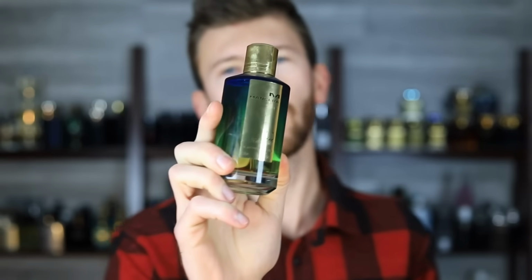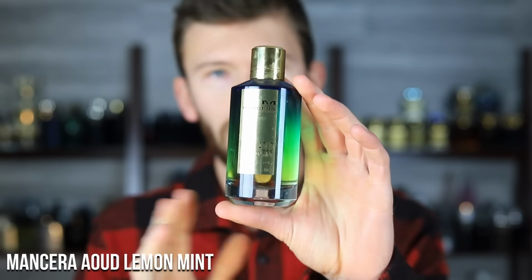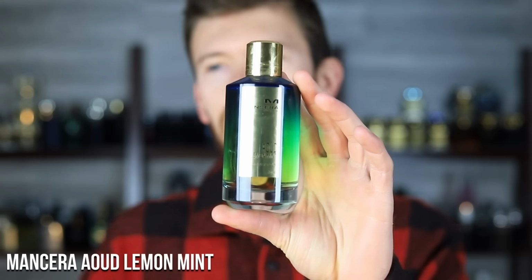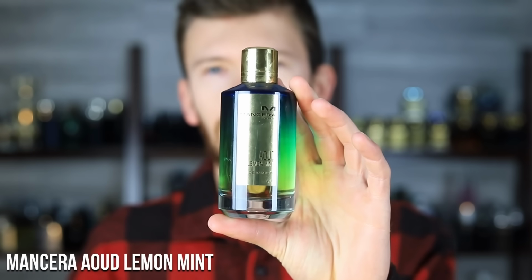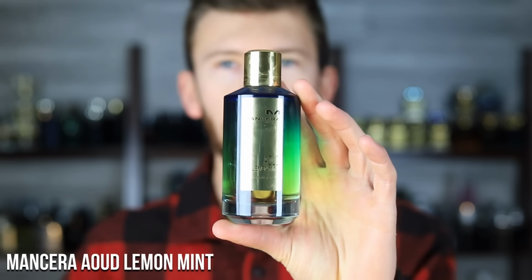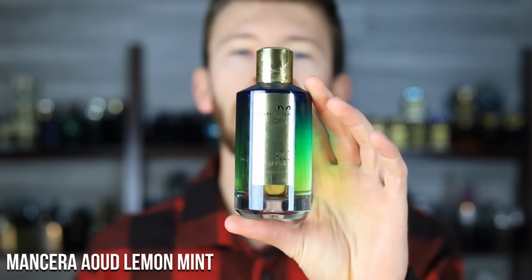First up, we have Mancera Oud Lemon Mint. Starting off with a niche fragrance here. However, it's basically designer priced. These retail for $180. However, it's important to keep in mind that on pretty much all of the major discounters, you can get these for below $100.